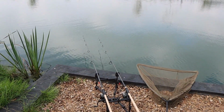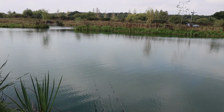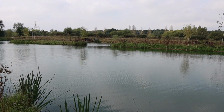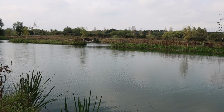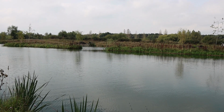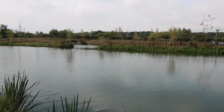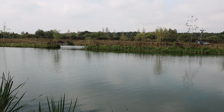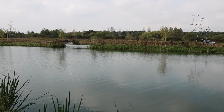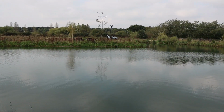So like I mentioned, I'm on the left hand side of this swim, so I've got the margin straight out in front. My left hand rod is just on the corner of that margin, possibly about half a rod length off the island. I might be slightly too close to the island, but I'm going to bring them both in after an hour if nothing's happened, and bring them a bit nearer to here. I'm just concerned it's a little bit too shallow where I've cast, but we'll see.